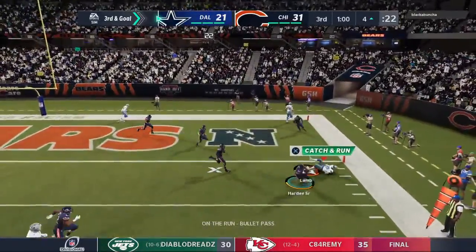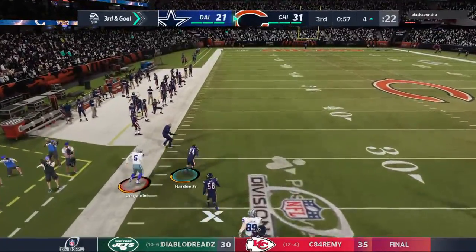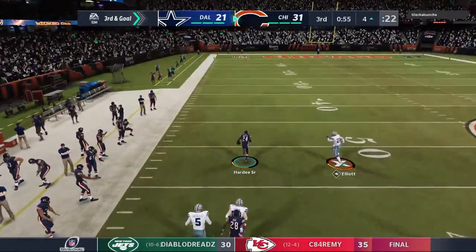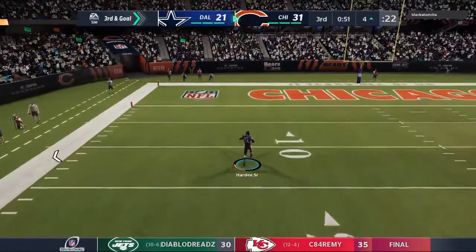They'll roll him out right. And for the 4th time tonight, it's an interception. Picked off inside the 5. Defenders giving chase, but I don't think they're going to get there. The 20.